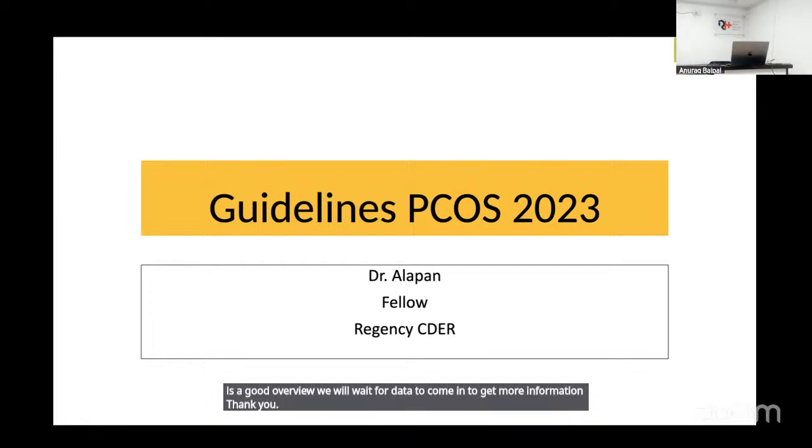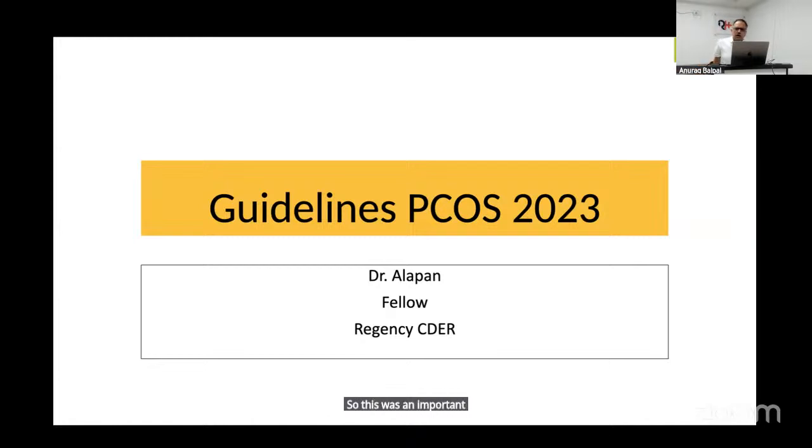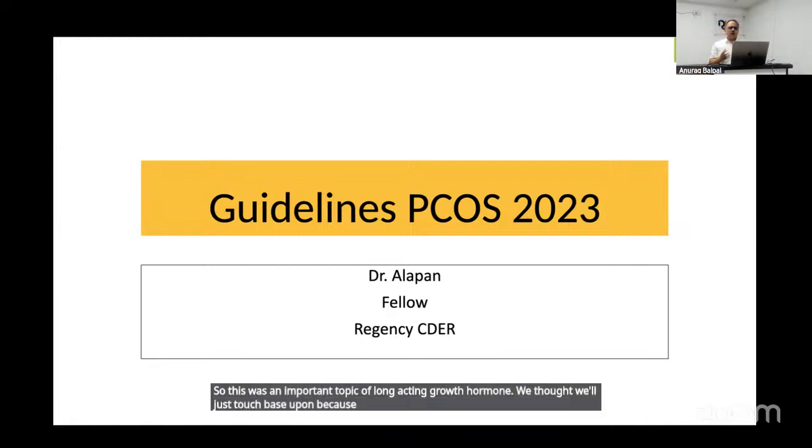So this was an important topic of long-acting growth hormone. We thought we'll just touch base upon it, because there is lack of overall consensus as to what dose to use, how to go forward in terms of monitoring, evaluation. But this is more of an expert opinion as we discuss.